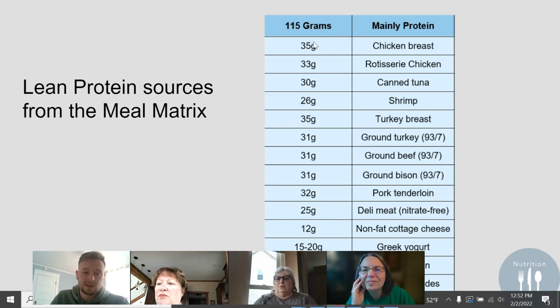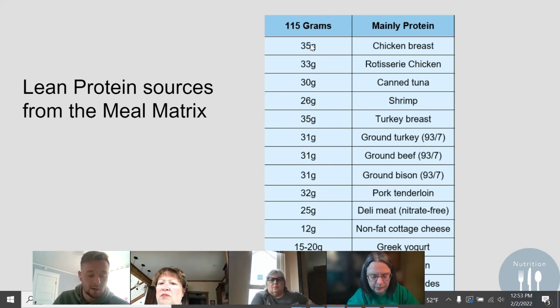What you'll notice is lean protein sources generally have a pretty similar protein content. So that's helpful for you if you ever eat at a restaurant or at a wedding or you don't have control over your food. You can kind of estimate and know how much protein you're getting.